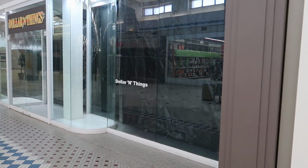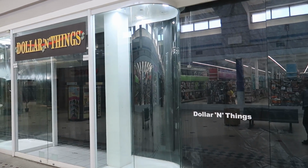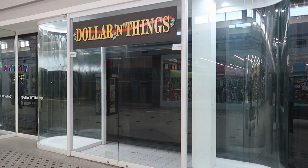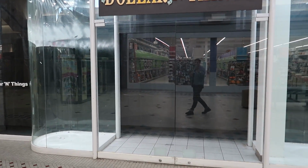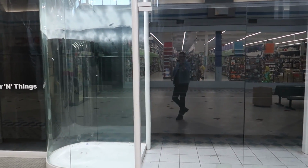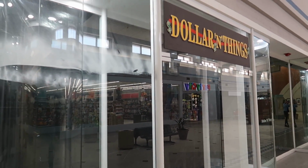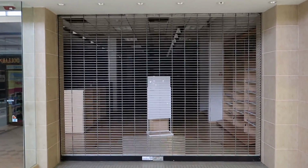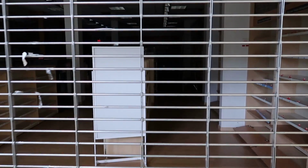So this was a dollar store. Obviously not open anymore. But look at the sort of rounded glass they have on this. That's a very old school looking mall store right here. Can't see past it because they have these black tarps up, unfortunately. But it's cool. Ladies and gentlemen, GNC has left the mall. You know when the GNC's gone? Not much time left.